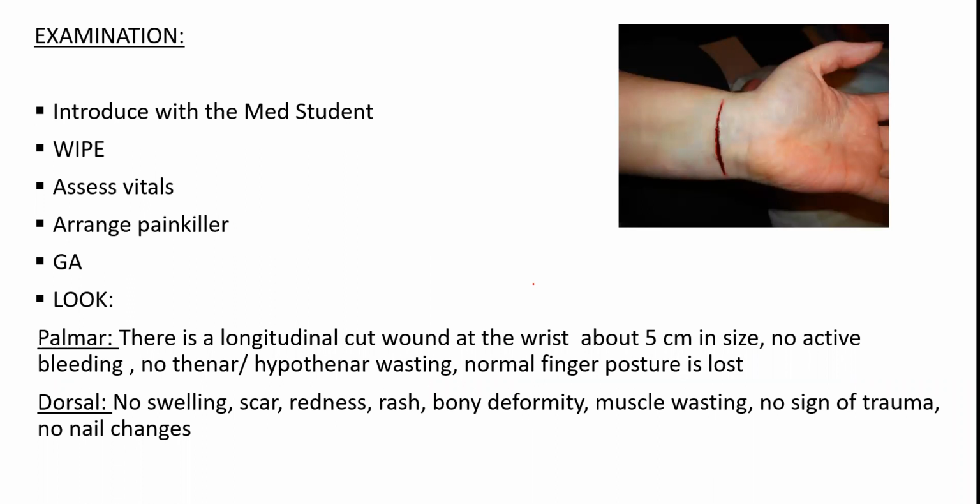Now, when you get something like this, what you are looking for, especially if you look at this picture, you can see that almost the whole area of the wrist has been damaged, or it might involve any tendon, any nerve, muscles around this area, right? But there is no active bleeding, that's good. So in here, the WIPE approach. Introduce yourself, wash your hands, take permission, offer some painkiller because the patient might be in a lot of pain, and also make sure you assess their vitals like blood pressure, pulse, respiratory rate, all of it.